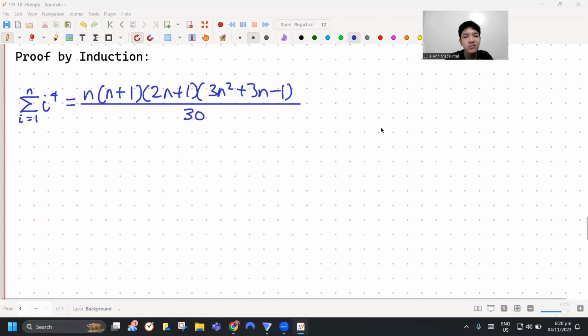Kailangan i-assume muna. So first, yung steps ng proof by induction, di ba parang ladder yan? So first, you have to prove that you can get on the first step of the ladder, which means kailangan i-verify mo na for n equals 1, that works. So, does the right-hand side reduce to 1 when n is equal to 1?